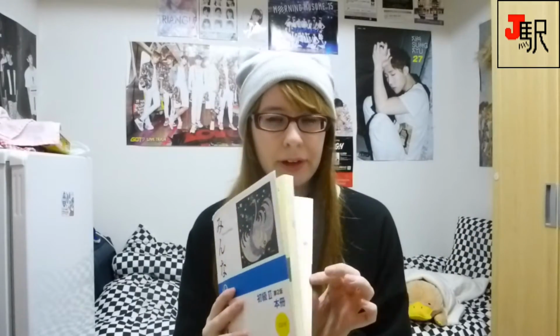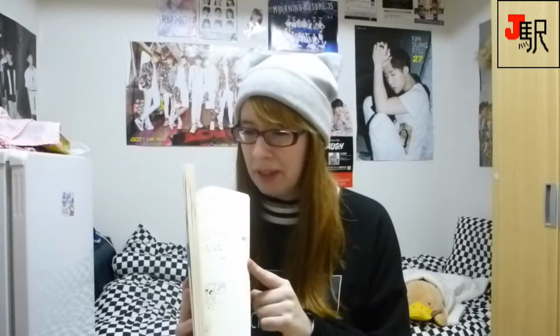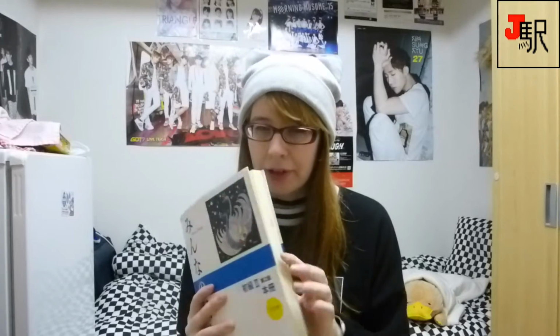So you basically do Minna no Nihongo. It does get harder at the end, especially the last 2 chapters. In beginner 1 I never really studied, but in beginner 2 we get a lot more exams. At the end of the semester you almost get tests every week, which you have to study for because it's getting harder.